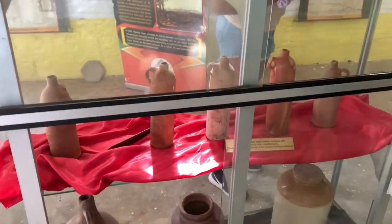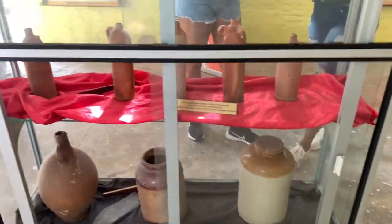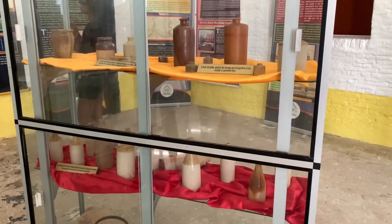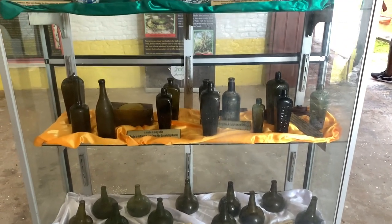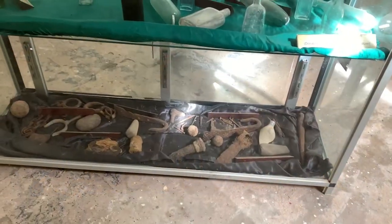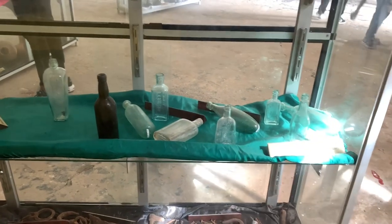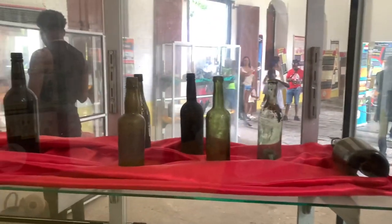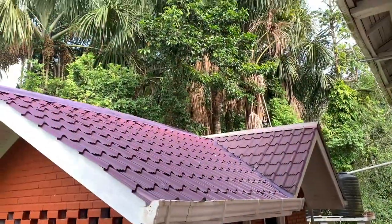The museum display illustrates some historical aspects of the Dutch colonial presence in Essequibo, Demerara, and Berbice, which are the three counties of Guyana. These artifacts represent some of the items that the Dutch used while they were settled in this part of Guyana. A lot of old bottles, pottery, jars, stuff like that. The museum opened on February 19th, 2007.